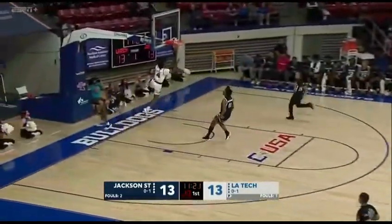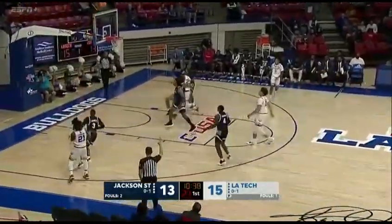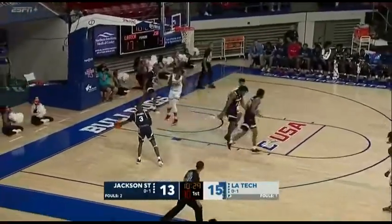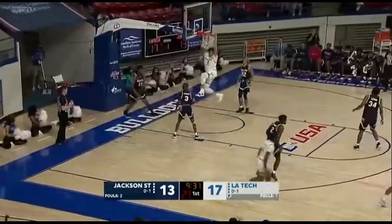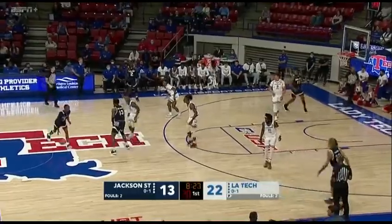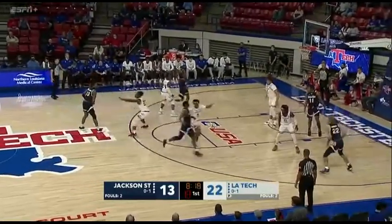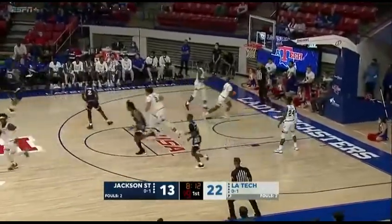That pass is easily stolen by Stewart, and he flushes it with the left hand. Great get here, Christian. Christian for 3. Rebound hits the deck. Willis takes it inside. Can't do anything with it, but Green does. Dribbles left, shoots over Green on the fadeaway, and line drives it home.